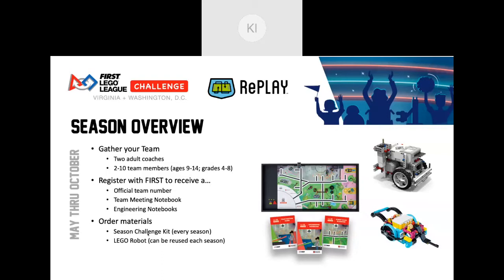They are still looking at just trying to sell the mat, which would be a much more cost-efficient way for teams to get another mat or access to the game. They haven't released details on that, but as soon as we know, we'll put that out there to everybody.